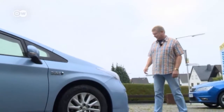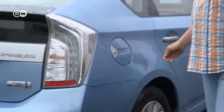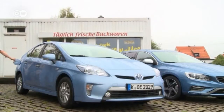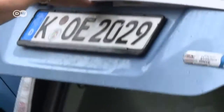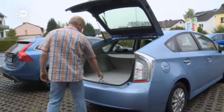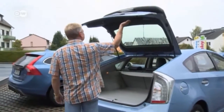Next, we'll move on to one of the world's best-selling cars, the Toyota Prius. The plug-in is the flagship for the whole Prius family. 90 minutes connected to a household electric socket are all it takes to give the Japanese car a full charge. The trunk has 443 liters of space that can be expanded to 1,543 liters. The charging cable has its own underfloor storage area.